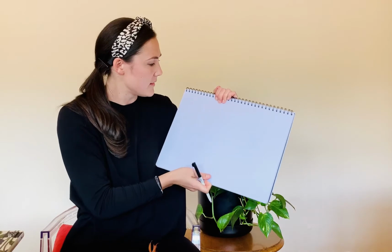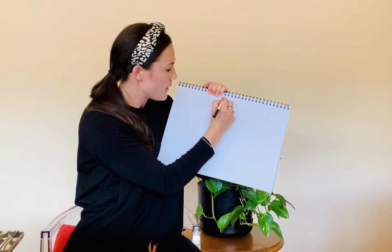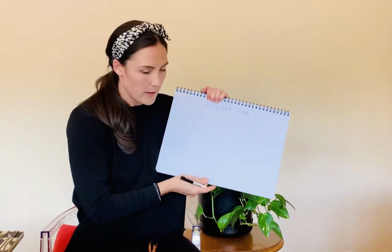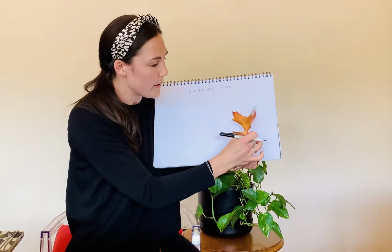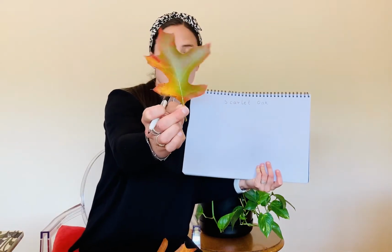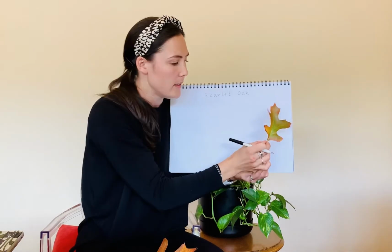Should we look carefully at these leaves? Maybe you can get your drawing book. We can draw these Scarlet Oak leaves together. Might write the word Scarlet Oak. There we are. You might need to hold one next to you, or maybe I'll even choose this one. This one I find really interesting because it's sort of green and yellow and orange and red all at the same time. It's still going through its process of losing that green colour and changing.